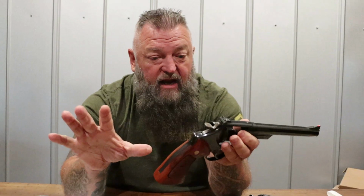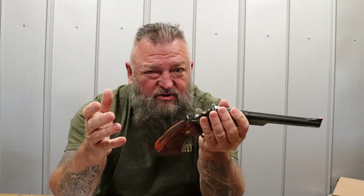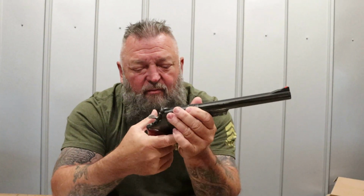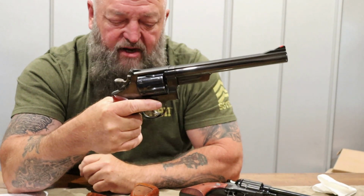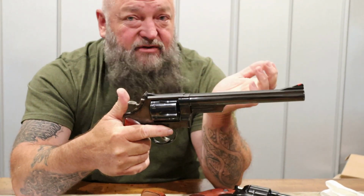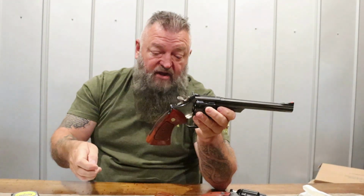Now, I do not have huge hands. I don't have small hands. I think I've got normal hands. I wear probably, depending on the glove, an extra large, maybe a 2X. But the Smith & Wesson pistol grips to me sometimes are a little bit big. For many people they're not. But anyway, we're talking about this, and I'm going to show you one thing that I do know.